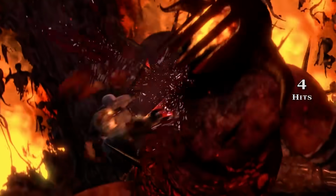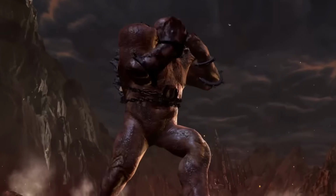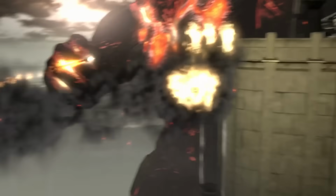We can't have nice things, and Sony's just gotta make fair game and spend all their money on live service games. I kid. But $9.99 for God of War 3, definitely a good deal on that.